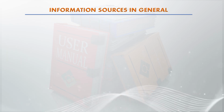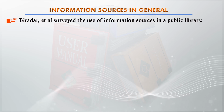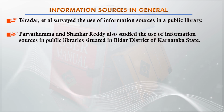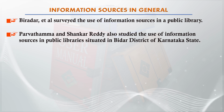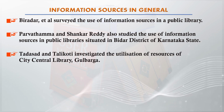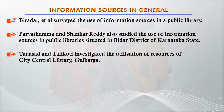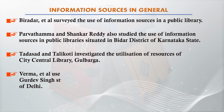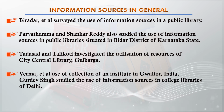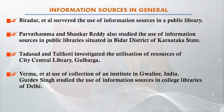Information sources in general. Birader et al. studied the use of information sources in a public library. Parvat Thamma and Shankar Reddy also studied the use of information resources in public libraries situated in Bidar district of Karnataka state. Talasar and Talikoti investigated the utilization of resources of the city central library in Gulbarga, whereas Verma et al. studied the use of the collection of an institute in Gwalior, India. Gurudev Singh studied the use of information sources in college libraries of Delhi.